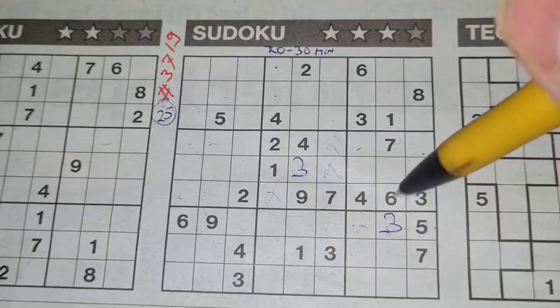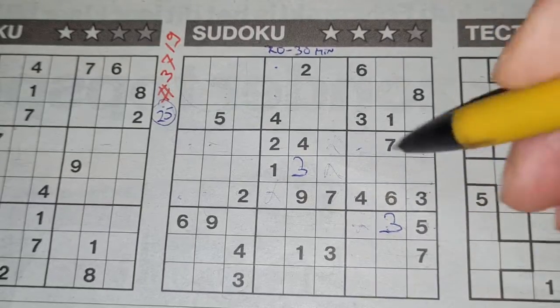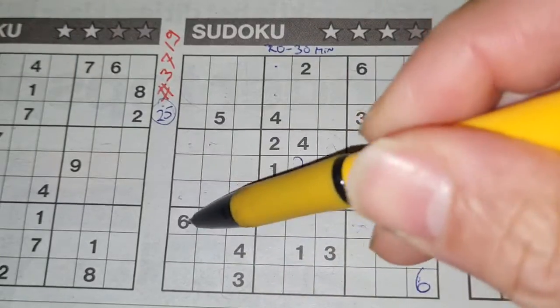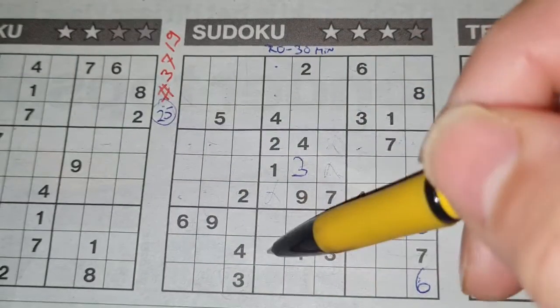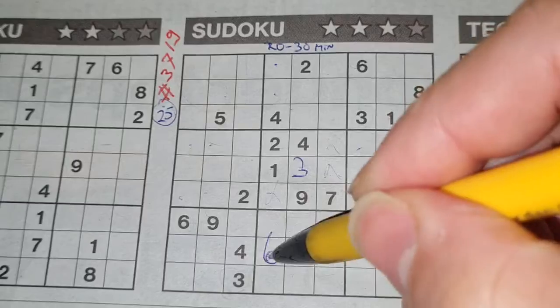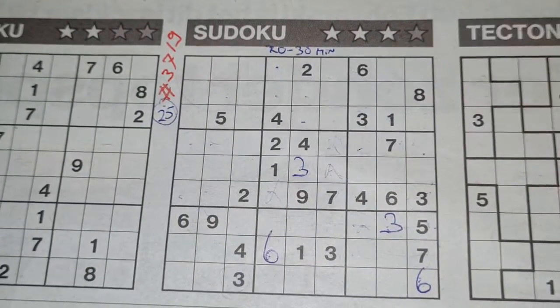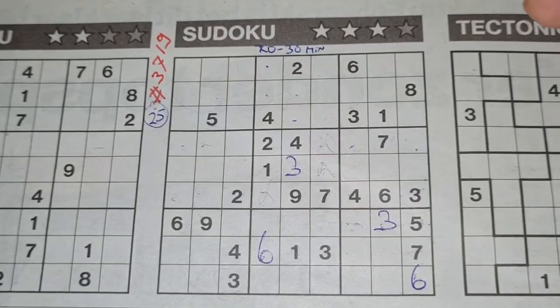6 in this column, 6 in the column next. So in the last column, only place for the 6 should be here. 6 in the last row, 6 in that row. So the row between, only place for the 6 should be there. Well, again, I cannot continue with the 6.